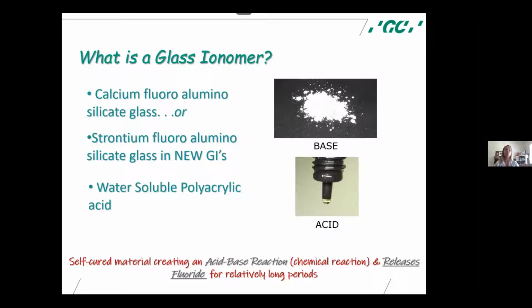And then you have a water-soluble polyacrylic acid, which is the liquid. What happens is both of those materials bind, and they have to be kept separate. That's why it's in the delivery system that it's in, because once those two materials combine together, it creates a self-cured material, creating what we call an acid-base or a chemical reaction. It releases fluoride, not just initially, but for relatively long periods of time.